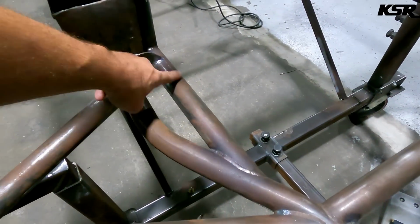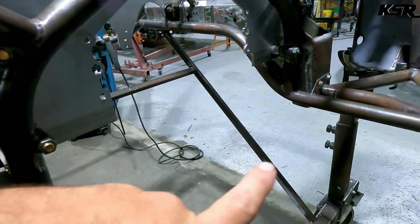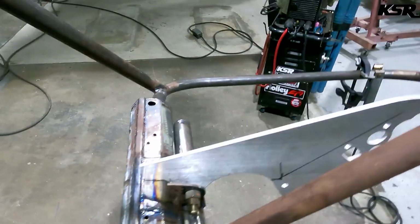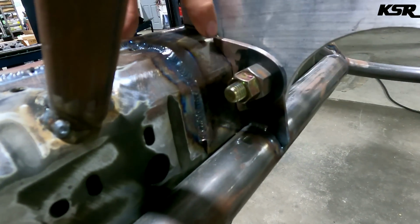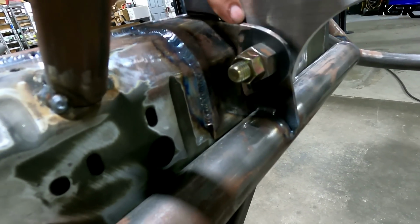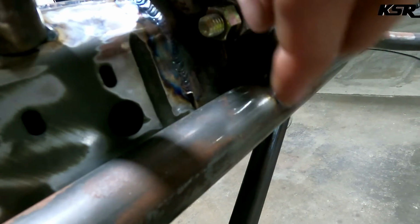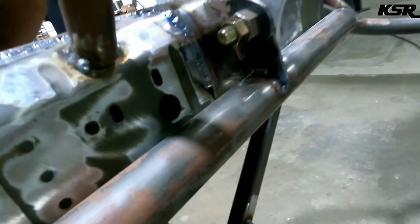So this bar runs all the way forward, curves up just like the frame. You can kind of see it over there. Curves up. And then we are landing the motor plate on it, as well as there's a separate tab, which I've got to clean and weld still, but this tab here is welded to the frame rail, the factory frame rail. But then this tab down here is welded to the rail that we're putting in.